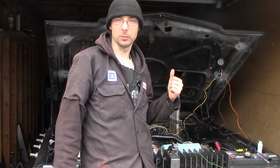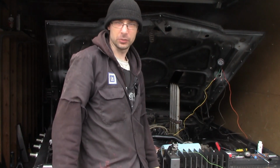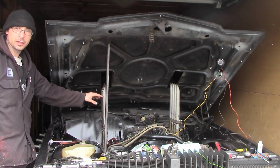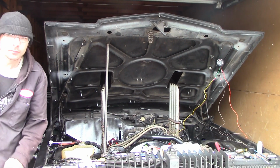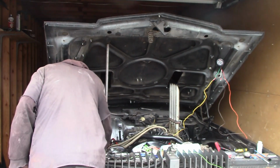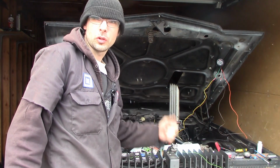Now everything's all hooked up. It's ready to rock. It's time to bring HADEZ back to life once more for this year and own the road like it should. And from there, we'll get this thing dialed in. Battery connection. All right, we'll try it one more time.